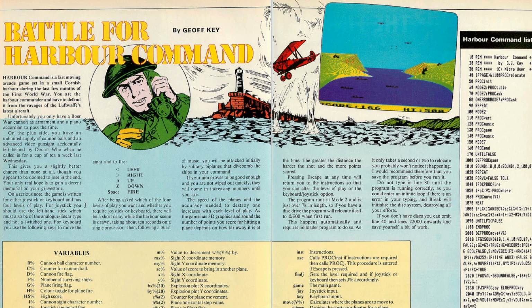It then goes into plenty of detail about the joystick and keyboard control and also the game options. This really is an excessively detailed overview of the game, to be honest. Towards the end of the introduction, it says the program runs in mode 2 and is just over 7K in length, so if you have a disk drive, the program will relocate itself when first run, and this happens automatically. It also advises not to type in line 80 until the program is running correctly, as you could enter an infinite loop if there's an error in your typing.